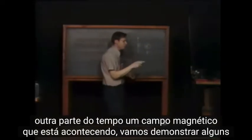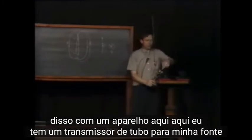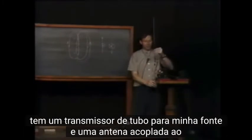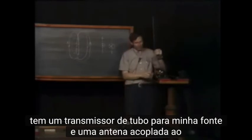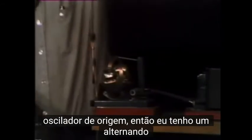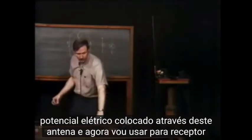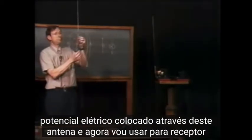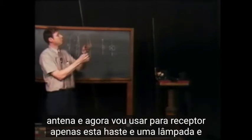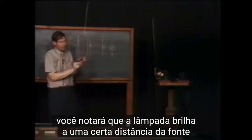Let's demonstrate some of this with an apparatus here. Here I have a tube transmitter for my source and an antenna that's coupled to the source oscillator. So I have an alternating electric potential placed across this antenna. And now I will use for receiver just this rod and a light bulb. And you'll notice that the light bulb glows quite a distance away from the source there.